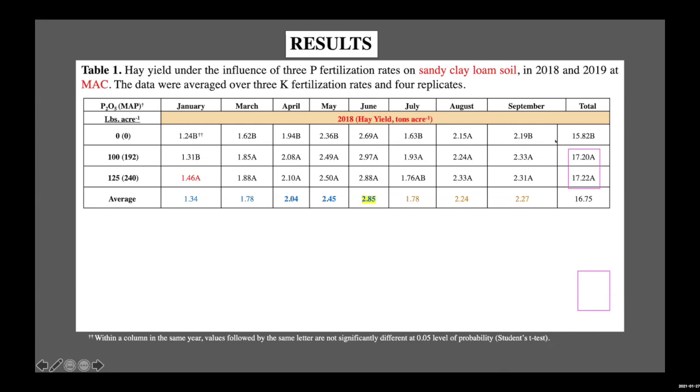The final total hay yield of the 8 cuttings was significantly different from the unfertilized plot, but the two rates are almost the same, where the 100-pound P2O5 gave about 17.2 tons per acre, and the same yield was obtained from the highest rate of application. This was in 2018.